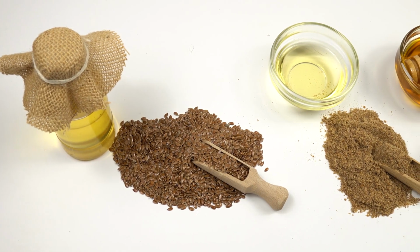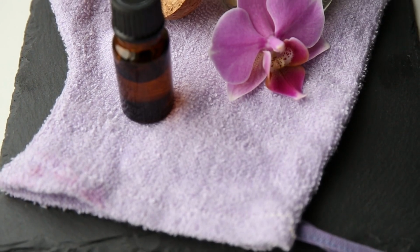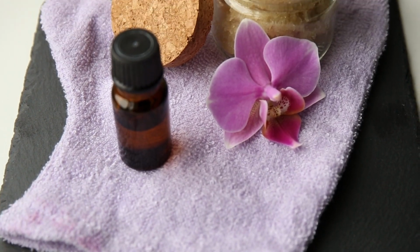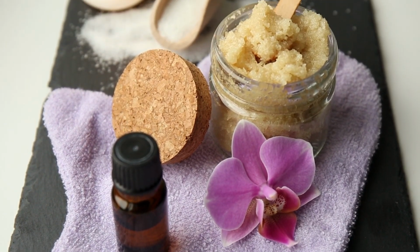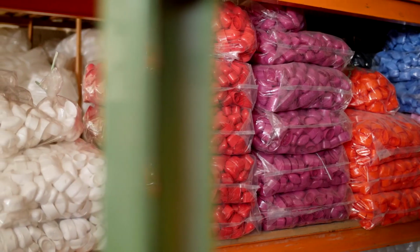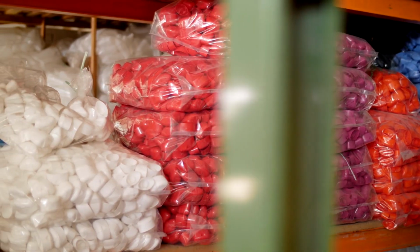You can also create homemade beauty products using natural ingredients. For example, a simple face scrub made from sugar and coconut oil works just as well as store-bought options, and it's plastic-free. By making your own products, you can avoid the plastic packaging that often comes with commercial items.